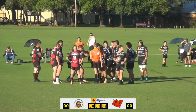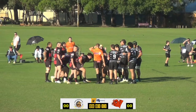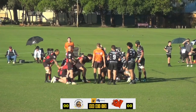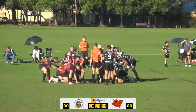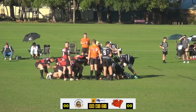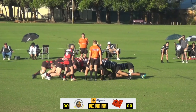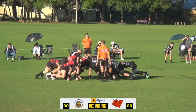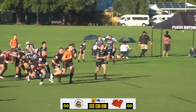We're five short of the halfway line. Perth Bayswater back in their defensive half. We'll feed this scrum. Crouch! Behind. Set. Ball in, please. Scrum is set. Neither side's able to gain any metres. Release now.